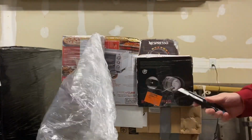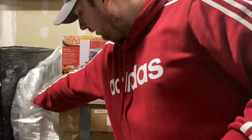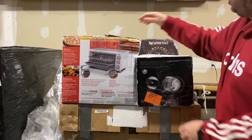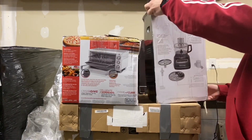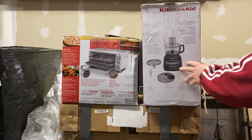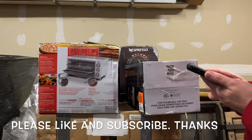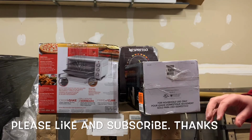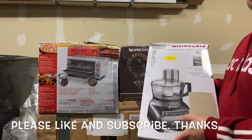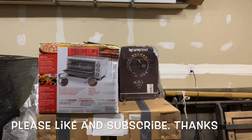So as you can see, this pallet is, the money's really in the printer. Let's just see what we got off top. First up, it's a KitchenAid food processor, like I said. So this one's renewed for $70 on Amazon. So of course I'll open it up later, test it out, make sure everything's in there, and then probably sell it on eBay. And I bet you I can get at least 50.